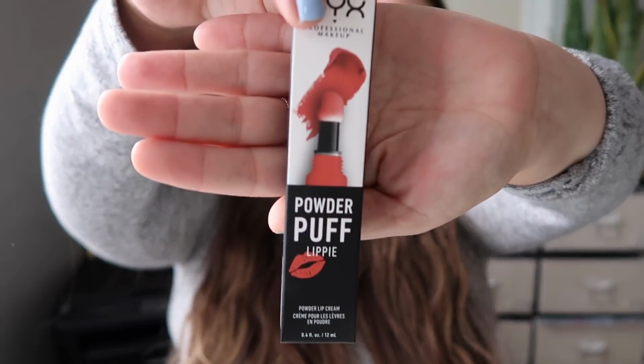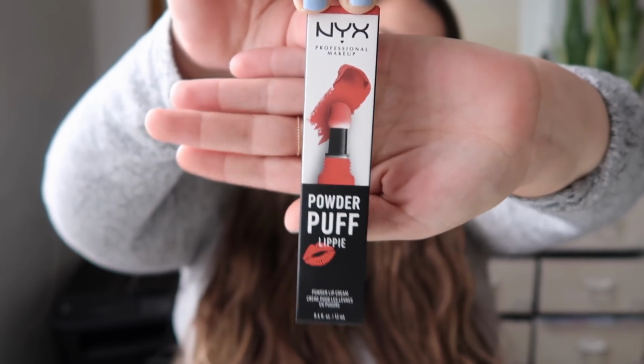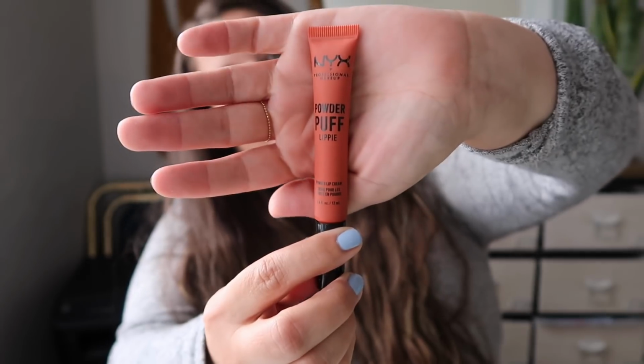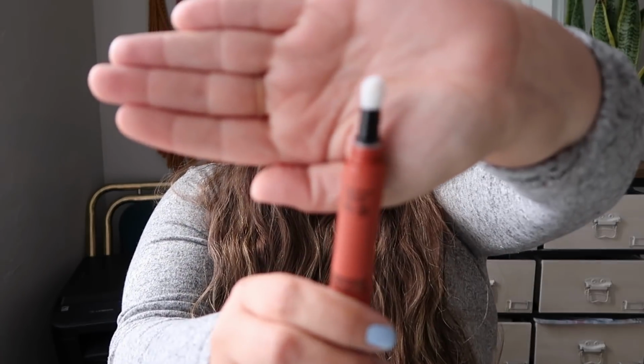I got another, this will be about my fourth one maybe, of the NYX Powder Puff Lipsticks. Best way to explain it is that it's a very velvety texture. It's matte, but not drying. And if you've ever tried ColourPop's satin lip formula, this is a lot like that. I really love it. And the color I grabbed is called Teacher's Pet, and it is this really pretty rust-ready orange color, and this is what the applicator looks like.